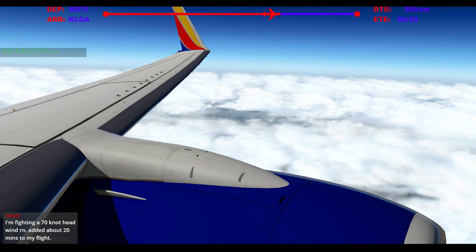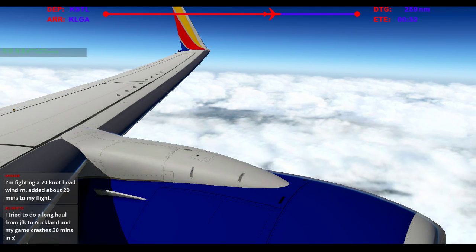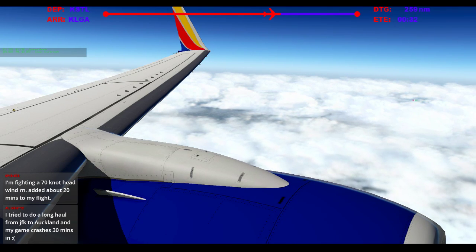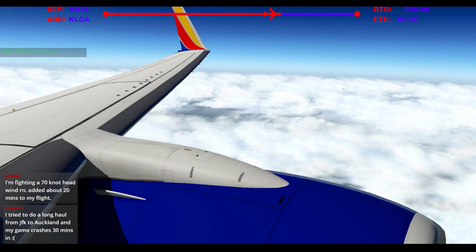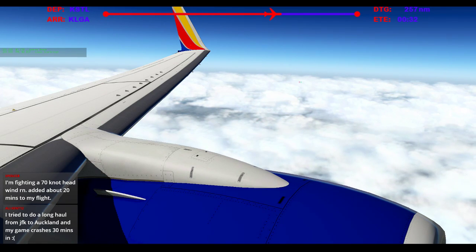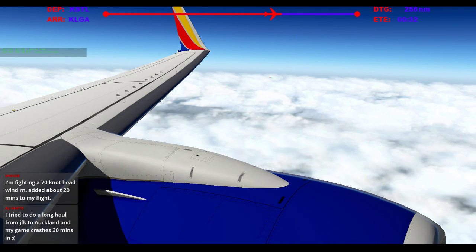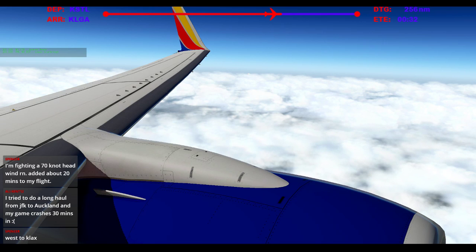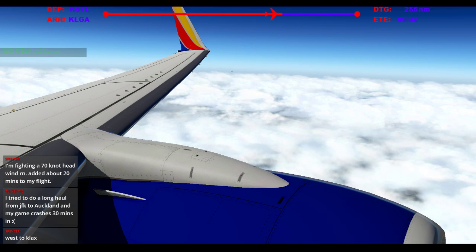Fighting about 70 knot headwind right now. That sucks. Where are you flying again? You're going westbound. Tried to do a long haul from JFK to Auckland and my game crashes 30 minutes in. Yeah, that sucks. That's a really long flight though. West to LAX. Gotcha.